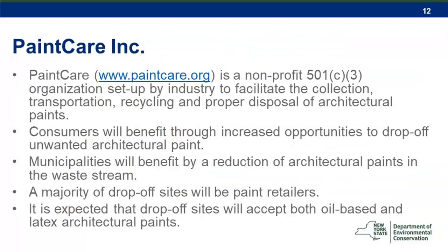PaintCare, a nonprofit 501(c)(3) organization established by the American Coatings Association, an industry trade group, has submitted a proposed plan to the department in accordance with the law, outlining how they will facilitate the collection, transportation, recycling, and proper disposal of architectural paints for New York State consumers. PaintCare has been in existence for nearly 11 years and currently runs paint collection programs in 9 other states, including our neighbors Vermont and Connecticut, and will be adding Washington State in the spring of 2021. New York State will be the 11th state program for PaintCare.